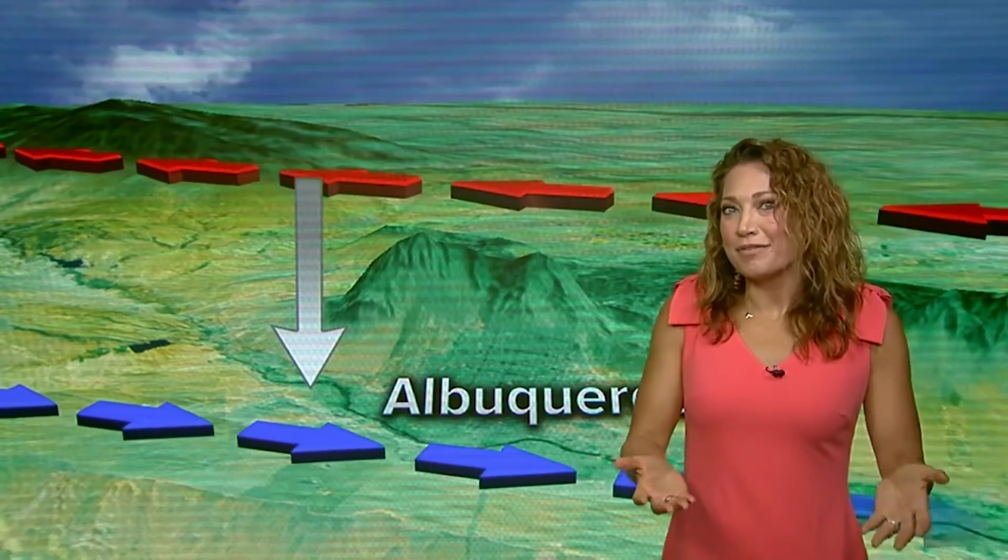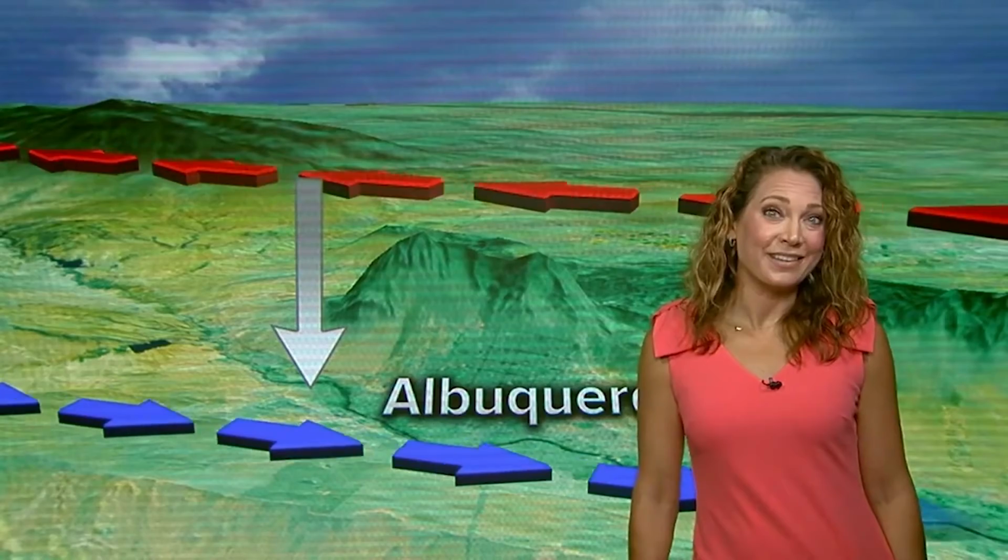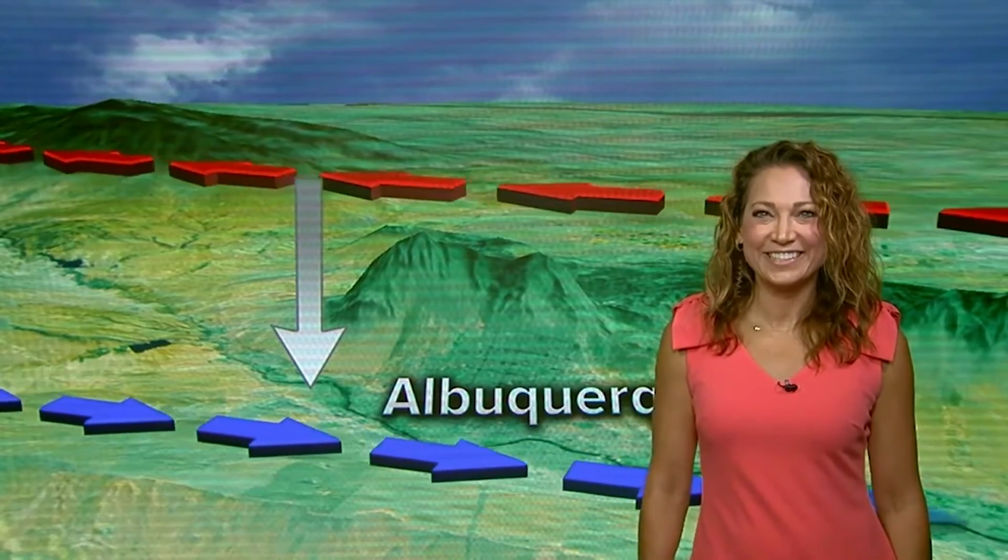It's also perfect in Albuquerque. Hope you learned a little something, and maybe you can join the balloon fiesta someday.